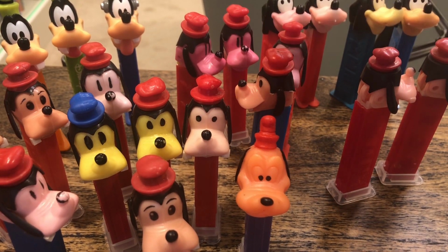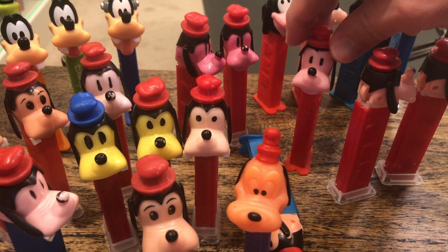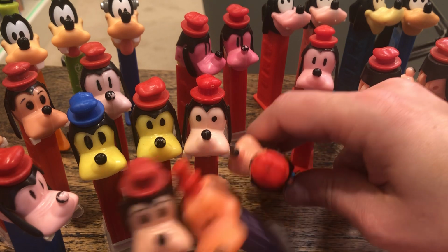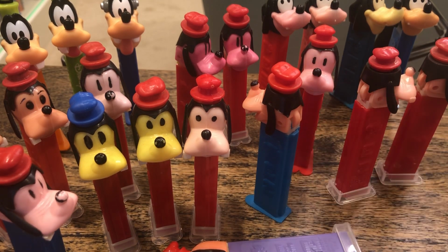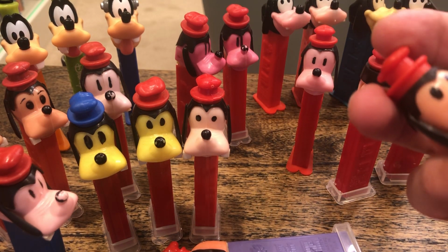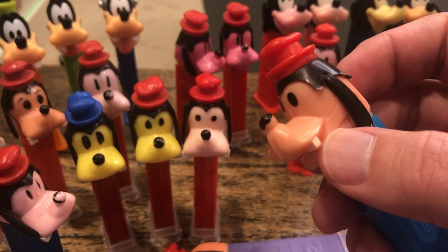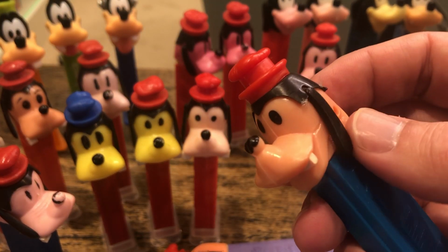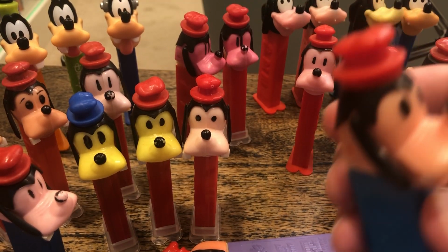These four, the two raspberries in the back and this peach one on the blue, they're all going down now, and this pink one are B.1, which means that the teeth are now molded into the head. They don't come out. It's the same piece of plastic. The ears still move. The hat still comes off, and it's this short red. The nose still doesn't come off.